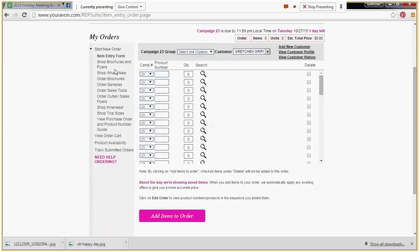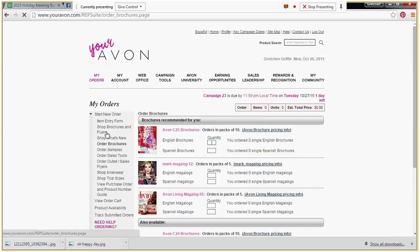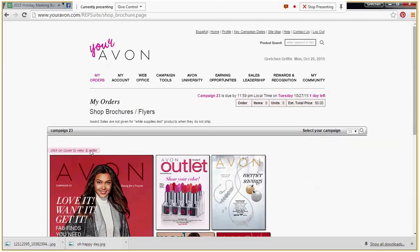So if you haven't noticed yet, which you may not have if nobody's ordered a bra from you, but if you look in the brochure under the innerwear, bras, things like that, you'll notice that there is no item number there. It's just a weird number. So when you order innerwear, you can actually go to Shop Innerwear and it lists everything, but my personal favorite is I go to Shop Brochures and Flyers. So I'm going to click back over there so you can see where I clicked.